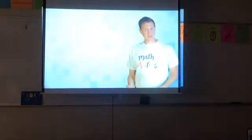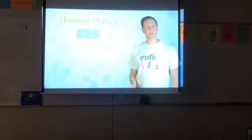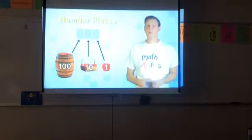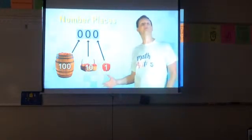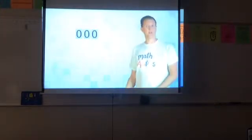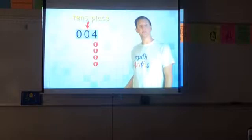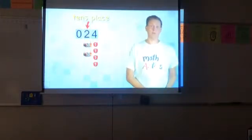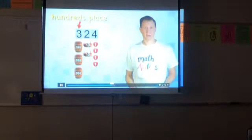Are you starting to see how our base 10 number system works? It uses different number places to represent the different size groups that we use to count. And the digits in those number places tell us how many of each group we have. The digit in the ones place tells us how many ones we have. The digit in the tens place tells us how many groups of 10 we have. And the digit in the hundreds place tells us how many groups of 100 we have. Are we understanding so far? Yes. Okay.